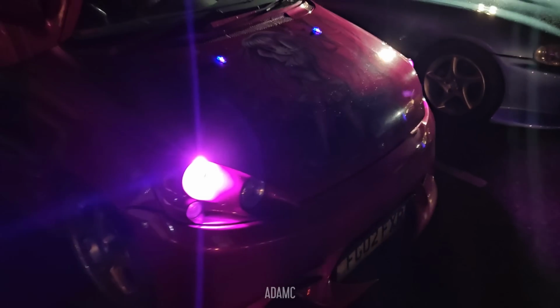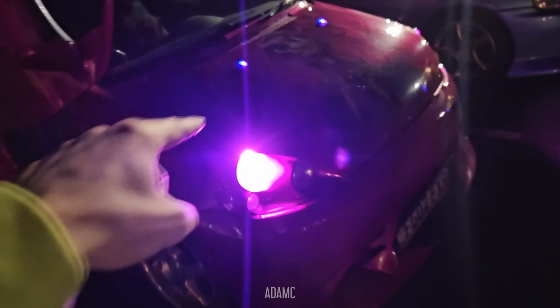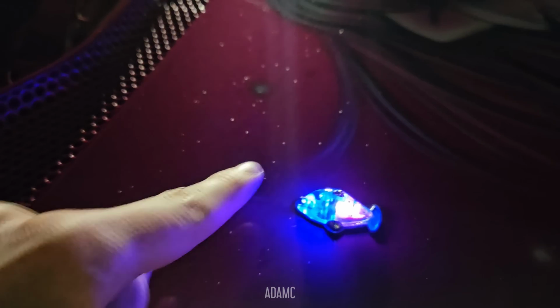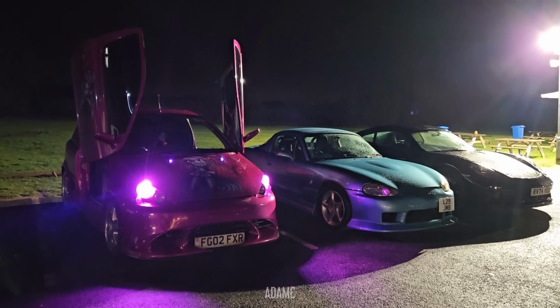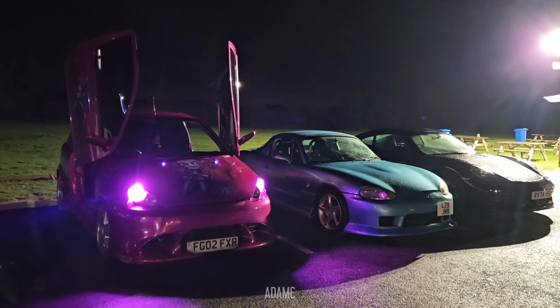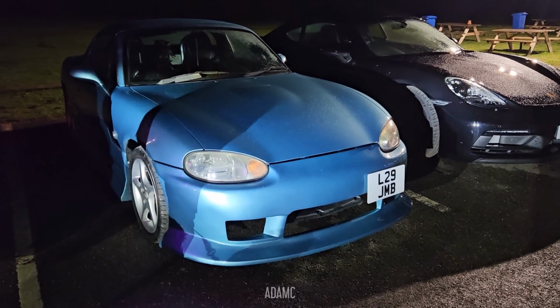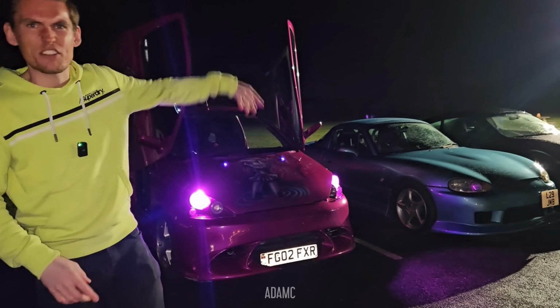Oh yeah, and I forgot to say, obviously we've got the pink side lights, and these are dolphins, and they light up. They're the washer jets. Yeah, not the busiest so far. Hopefully there's more. It's a bit moist tonight, it's winter. Got the MX-5 there, a bit of a body kit on that. So we've got the noughties, I think that's a 51 reg roughly.